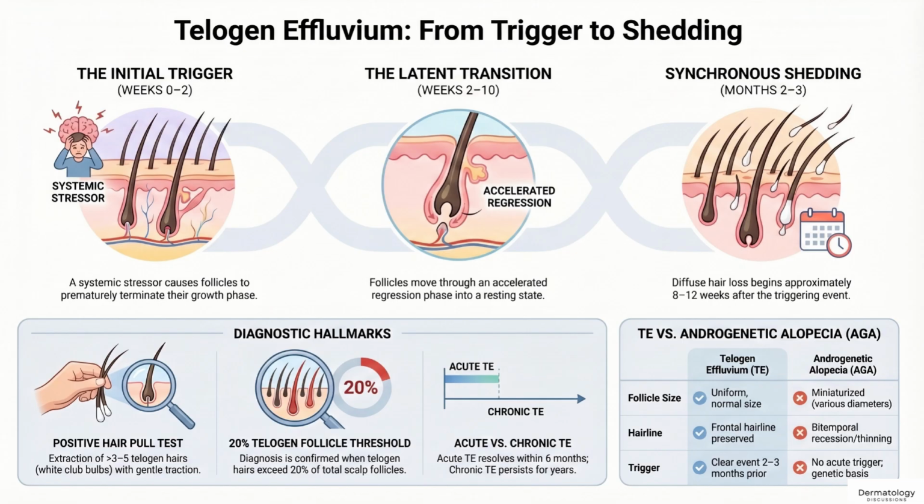Exactly. Conversely, if you catch a follicle transiting through that brief catagen phase, markers like TUNEL or caspase-3 will be strongly positive, highlighting the rapid accelerated apoptosis of the matrix cells.